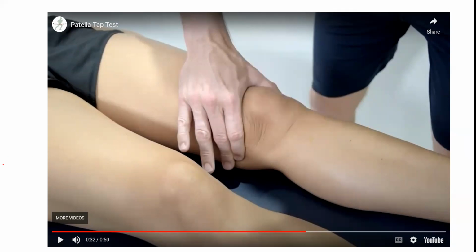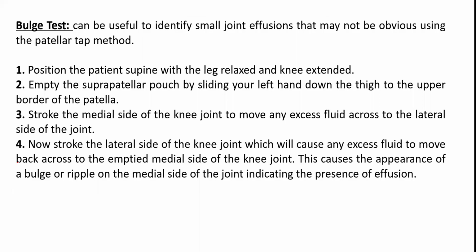So that's your patellar tap test. Then the next test that we do is called the patellar bulge test. Now, if the patellar tap test is positive, do we need to do the patellar bulge test? No need. But if the patellar tap test is negative, then to assess for any small joint effusion, you can do this patellar bulge test. So it's mainly for a very small joint effusion.